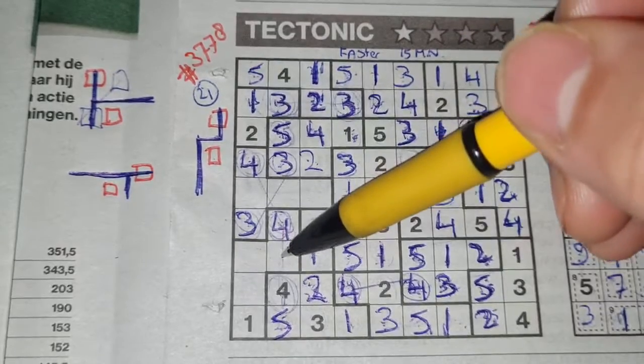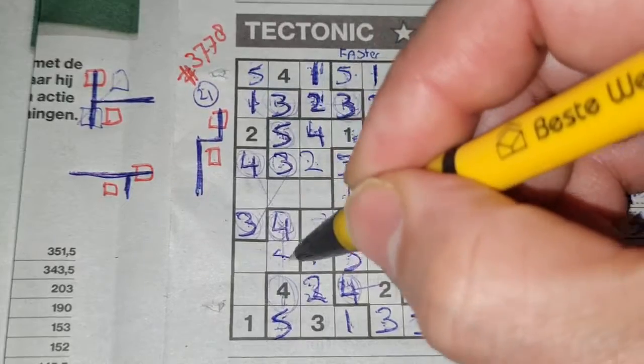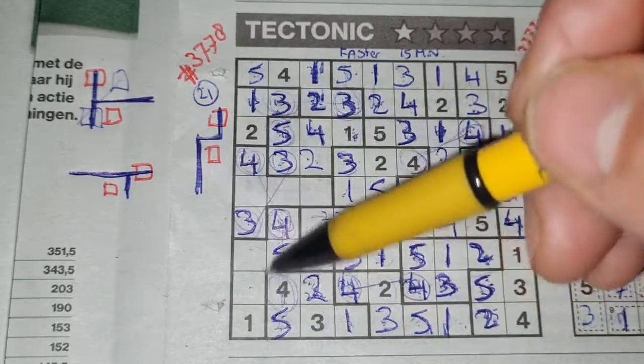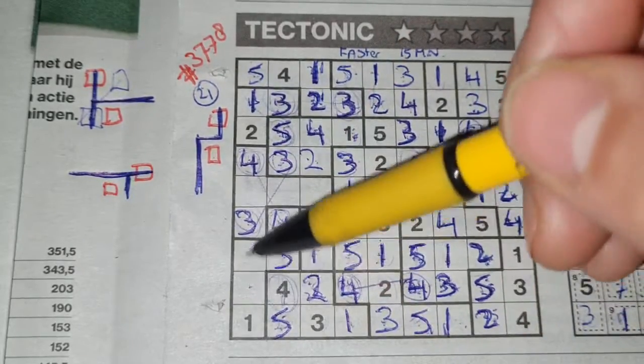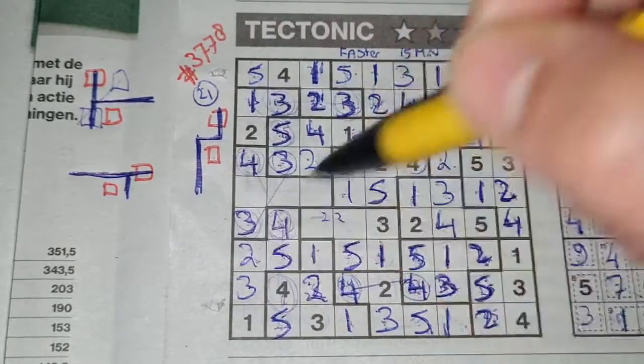I think this box should be a 5, because it can be 1, can it be 2, can it be 3, can it be 4. Yes, definitely a 5. 2 numbers left in this area for numbers 2 and 3. We have a 3 there, no 3 there. 3 should be here, and a 2 goes there.